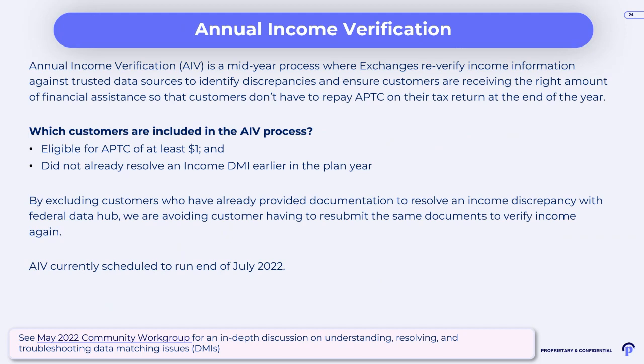So this mid-year process, the people who are included in this check where we re-verify their income are going to be anyone who is currently eligible for APTC, and anyone who has not already resolved an income DMI in this plan year. So let's say you have a customer who in January had applied, received an income DMI, provided all their documents, our team reviewed them, everything was good, signed off, and that resolved that income DMI. That person is not going to be rechecked again with the hub because we've already gone through the process of reviewing the documents with them. And so we don't need to do another check there.